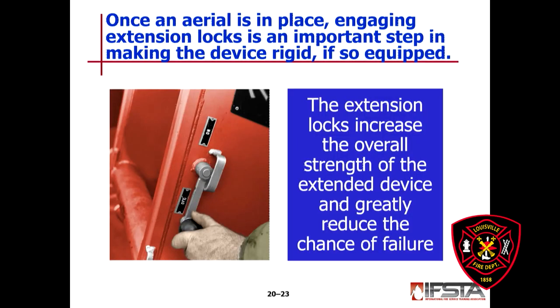This is an older thing. Older apparatus, you had to lock. Once you got your ladder in position, you locked it. You no longer have to do that. These things automatically lock, the newer apparatus do. But just remember, this could be a test question.